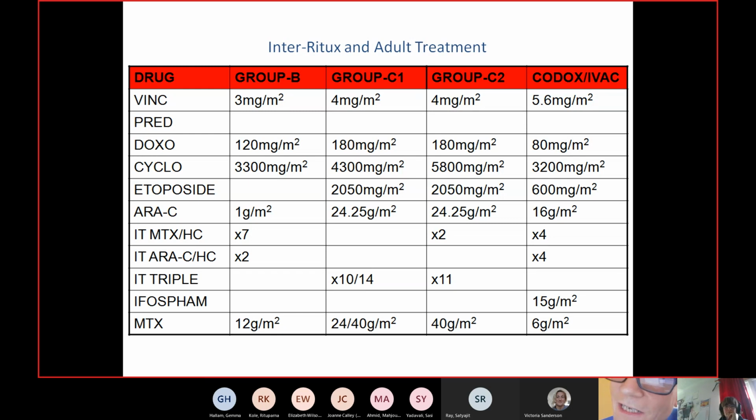Counting them, essentially they seem to get between 10 and 14 intrathecals, which is around about double what the group B gets. They get a lot of intrathecal treatment, and they get an awful lot of methotrexate, almost like solid tumor doses of methotrexate, which is linked, I think, to the toxicity. You know, there's mucositis, the skin toxicities, the low counts, the liver upset, the renal impairment that these patients can suffer. So if we go on to the next slide.